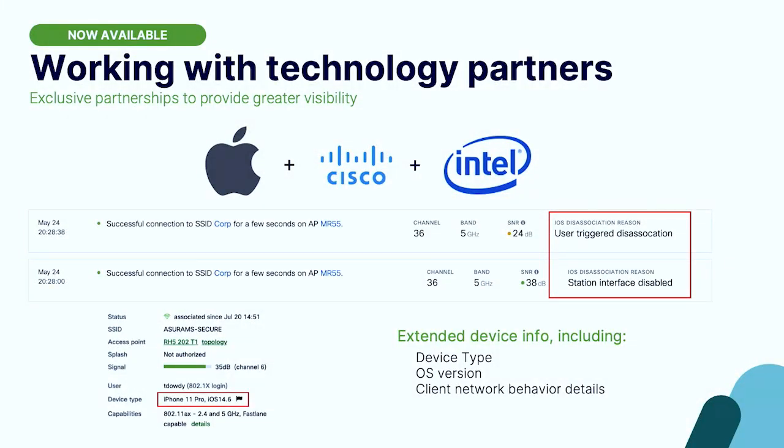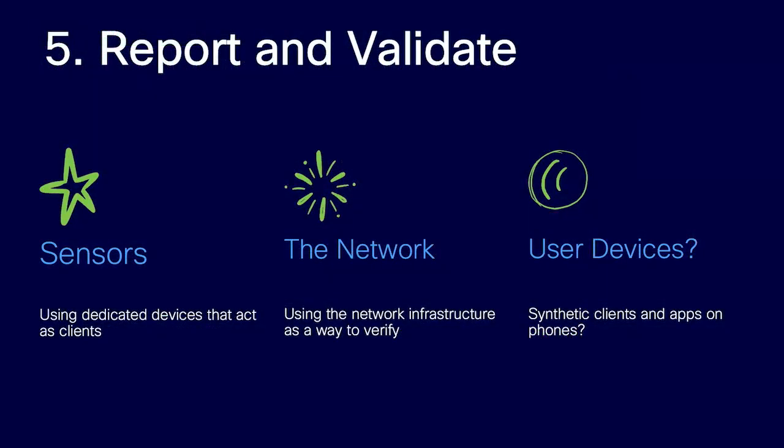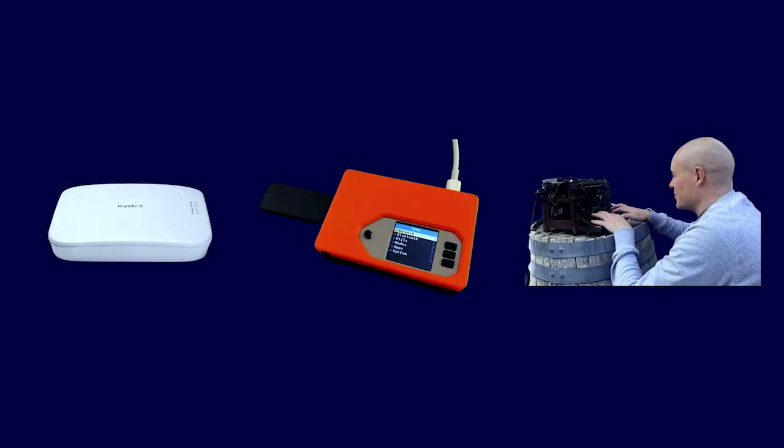Yeah. Some of the great progress that's being made with partners all across the world, Apple, Cisco, Intel, where we can now pull data directly from the client device about what the client device is doing, where it's located. We can pull information about what's happening on the chipset, and then use that to report and validate to make sure that the network understands what's going on in the network.